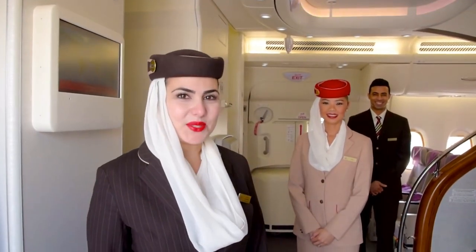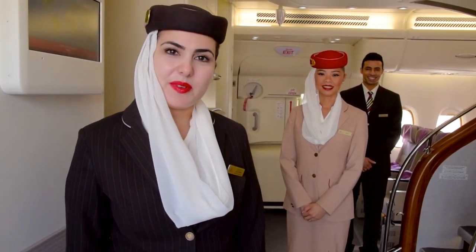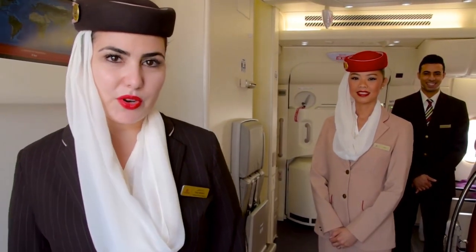On board our A380 two-class configuration. This aircraft has two cabins, economy cabin and business cabin. The two-class configuration flies to Copenhagen, Kuala Lumpur, Manchester, and Bangkok. Enjoy your tour.